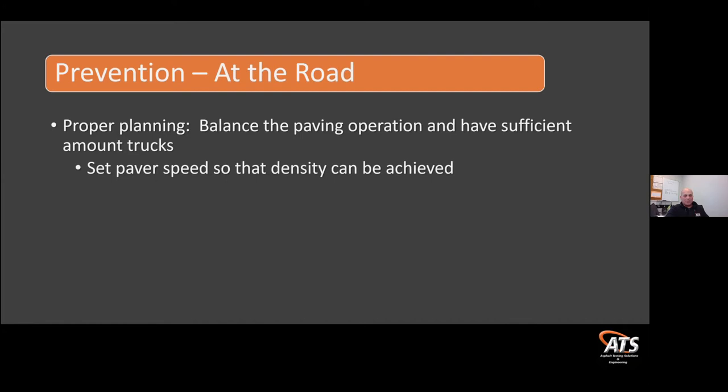We want to set the paver speed so that density can be achieved. So if we have a slight segregation problem, but not a severe one, if we're going slow enough where we can get density, then we probably have a chance for that mix to make it. Might not look great, but we have sufficient density. So we have to give the mixture a chance to make it through its lifetime on the road just by achieving density. So we want to set that paver speed slow and steady.